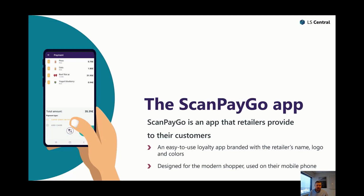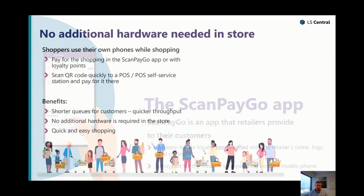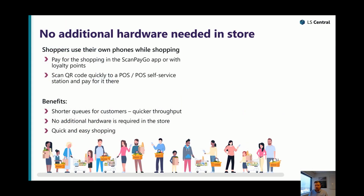So the ScanPayGo app is an app that retailers provide to the customers. It's an easy-to-use loyalty app branded with the retailer's name, logo and colors, and it's designed for the modern shopper to use on their own mobile phones. This means that the important part here is to note that there is no additional hardware needed in the store. The shoppers are using their own phones while shopping.